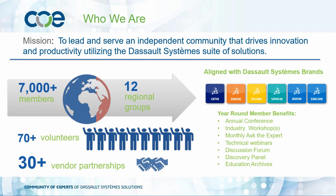The COE, or Community of Experts of Dassault System Solutions, is a group that's coordinating best practices of utilizing DS products. So that could be CATIA or 3DX or Exalead or other products. They've got an annual conference. They host workshops and webinars like this one. They've got vendor partnerships and they're a volunteer organization. So if you're looking for doing volunteer work and working with others who are supporting these types of brands too, I'm sure they would be very much interested if you reached out and tried to provide some support. They've got 7,000 members worldwide with 12 regional groups as well.